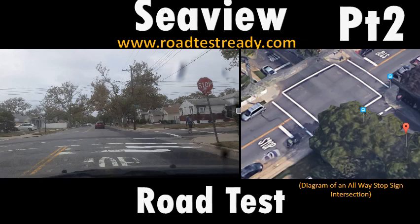So what happens there is they get to the all-way stop sign, they make their first full stop in the correct place, and then they move up, and then they stop again to look for traffic. That's a mistake, and once you do that, the examiner can potentially fail you for holding up traffic. Even if there aren't any vehicles behind you, they can still fail you for impeding the flow of traffic. Why? Because you're not supposed to make a second stop. You're supposed to make 1 stop and then proceed. So make sure that in preparation for taking your road test in Seaview, you get a lot of practice on all-way stop signs.